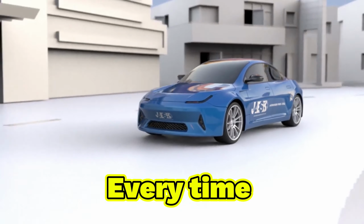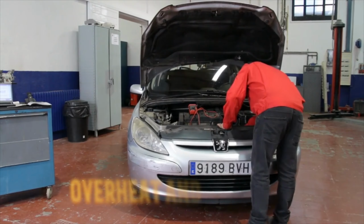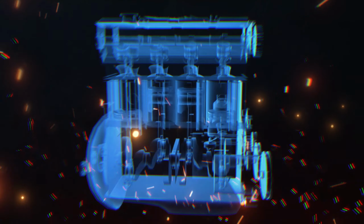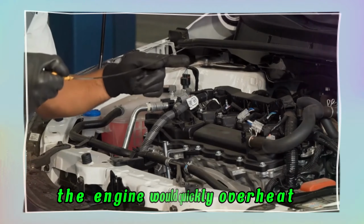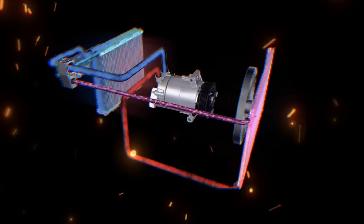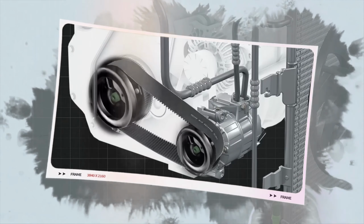Every time you turn on your car, you're relying on a complex system that ensures your engine doesn't overheat and break down. The engine cooling system is one of the most important but often overlooked components of your vehicle. Without it, the engine would quickly overheat and fail. But how exactly does this system work? In today's video, we'll take a closer look at how an engine cooling system keeps your car running smoothly and efficiently.